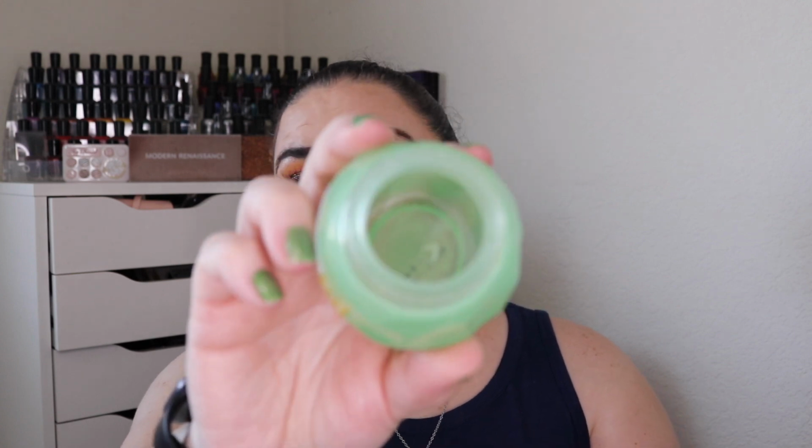The first one is the Glow Recipe Avocado Melt Retinol Sleeping Mask. Finally finished this one. This lasted forever. I'm happy that this one is gone. I don't know that I would purchase a full size of this. My skin didn't mind, but it's just not my favorite.